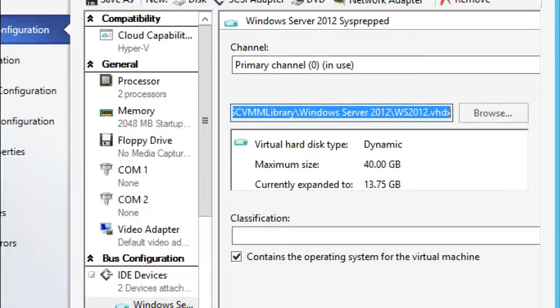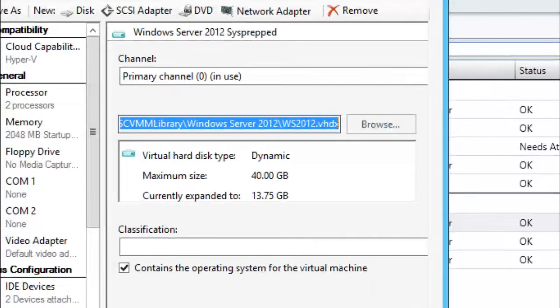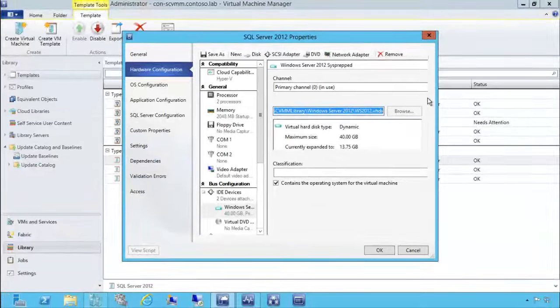So if I had loads of different templates with different roles and features enabled, but they all use the same core Windows Server base image, then that's going to save me quite a lot of capacity versus having lots of virtual disks assigned to each individual template. So that's something that's pretty useful. Remember, this is a sys-prepped disk as well, so it's generalized. So whenever I deploy into my private cloud, it's already ready to go and it's unique. So it's done in a supported fashion as well.